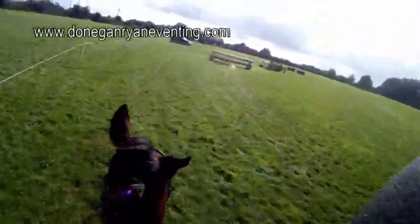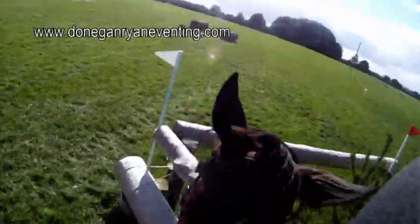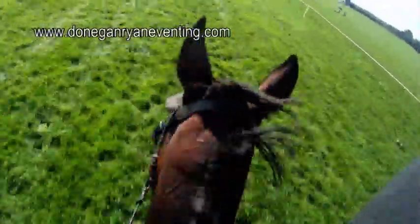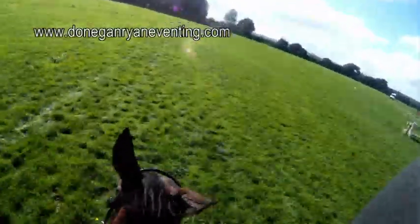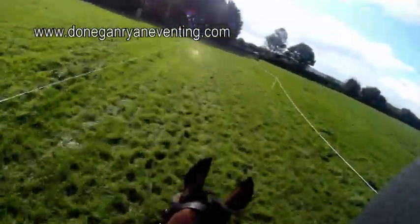The rest of it on out to number 6, a big open gallop to a big oxer, and on down to 7, A, B and C. This is another question over a flybank on 2 strides to a double on 2 strides to C to another 2 strides. This will have to be treated with a little bit of respect, but a good galloping fence.